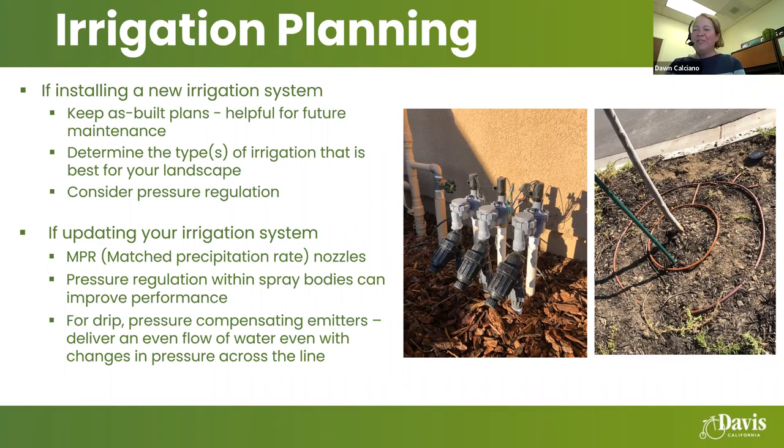But often you're having to dig around to see where the irrigation lines may be. Sometimes they're visible and you can see if there's an issue at the surface. Often they're not, and there might be a leak underground. If you don't have those as-built plans, you're having to dig around and see where I might have a leak occurring within my irrigation system. So if you are able to, and you're putting in a new system, make sure you hold on to those. If you don't have them, there are other ways to figure it out. So not all hope is lost.